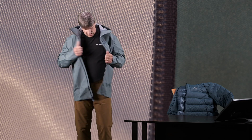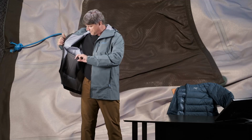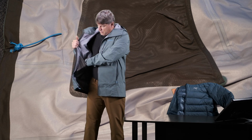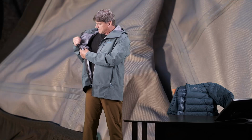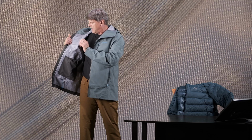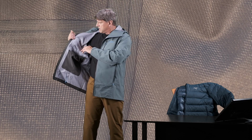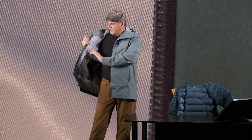All right, so inside this jacket, we have a mesh dump pocket here on this side. This side does not have a pocket, but this pocket is really a nice size, and it's stretchy. The fabric on the inside here is a pretty neat fabric. It's actually pretty silky, and it's almost like very fine perforated. So I believe that aids with the breathability of this jacket. This is a nice, soft, kind of satiny finish.